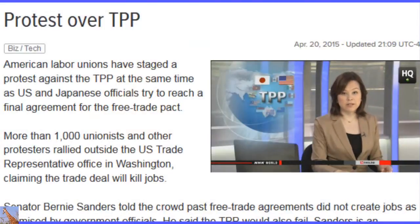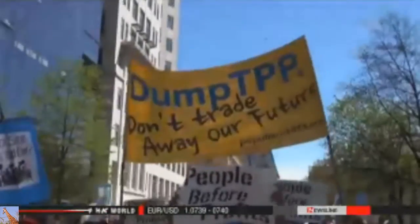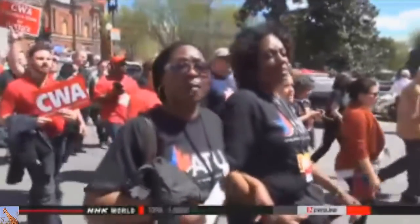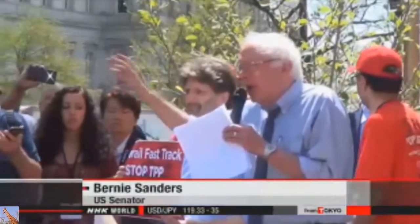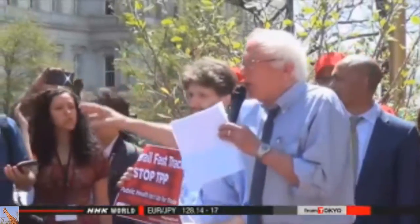Meanwhile, U.S. officials are facing opposition at home over the TPP. Labor leaders are staging protests, saying the deal could seriously threaten American jobs. More than 1,000 members of labor unions and other groups gathered in front of the U.S. Trade Representative office. In the crowd was Senator Bernie Sanders, who is an independent but part of a Democratic caucus. TPP will be a disaster for American workers. Sanders said past free trade agreements have failed to live up to their promises of creating more jobs.